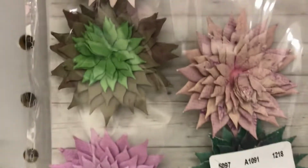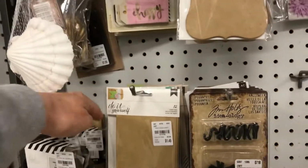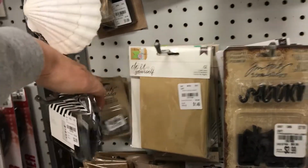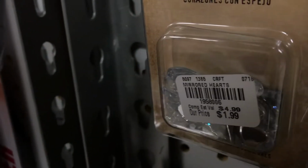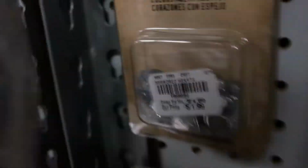I thought those mini succulents were super cute. I wasn't sure I would use them though, so I didn't pick them up. Here I saw some Tim Holtz stuff in the back, so I was looking. It was mirrored hearts. Probably not something I really need. If they were stars, right, that'd be a different situation for me.